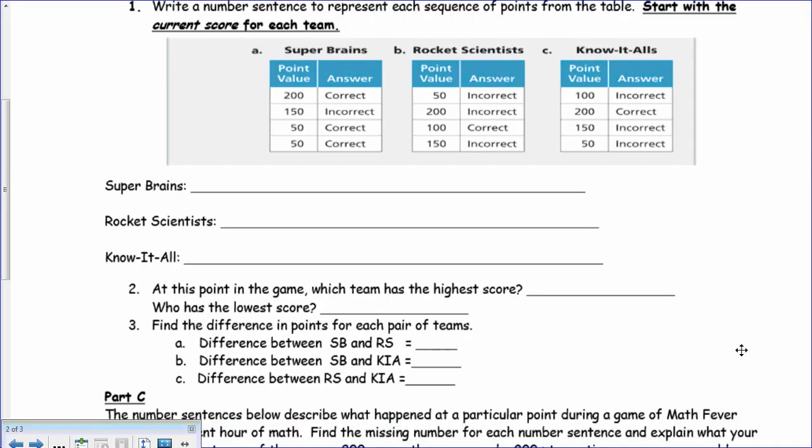All right. So, here we go. Remember, the super brains started out at negative 300, right? So your number sentence should look something like that. Negative 300, then they got 200 right, so you had to add it. They got 150 wrong, so that's a subtraction, and then 2 correct ones, so you get negative 150. How many groups got negative 150?